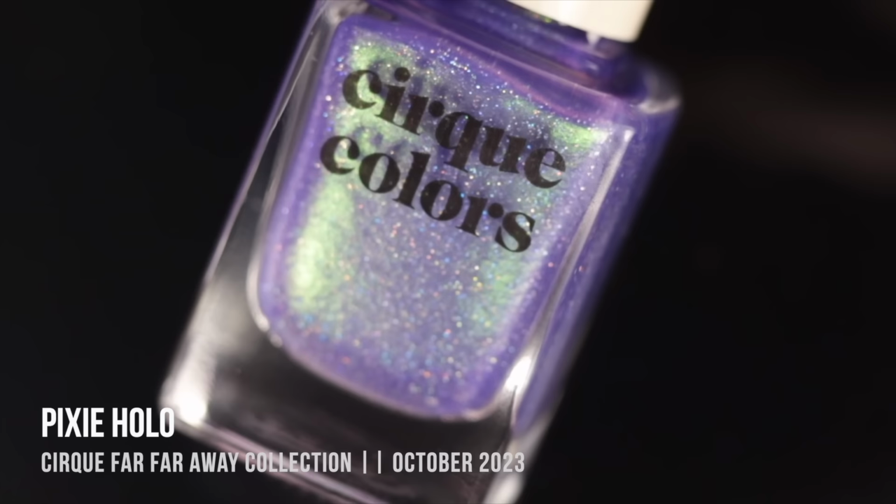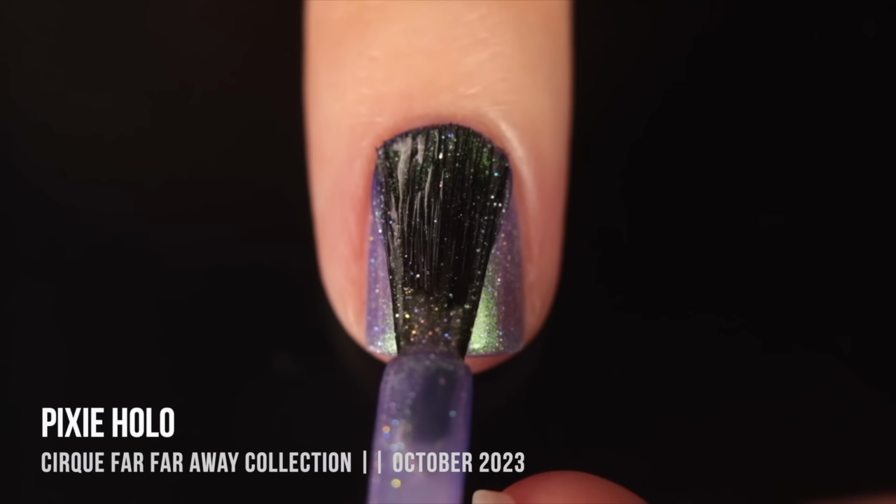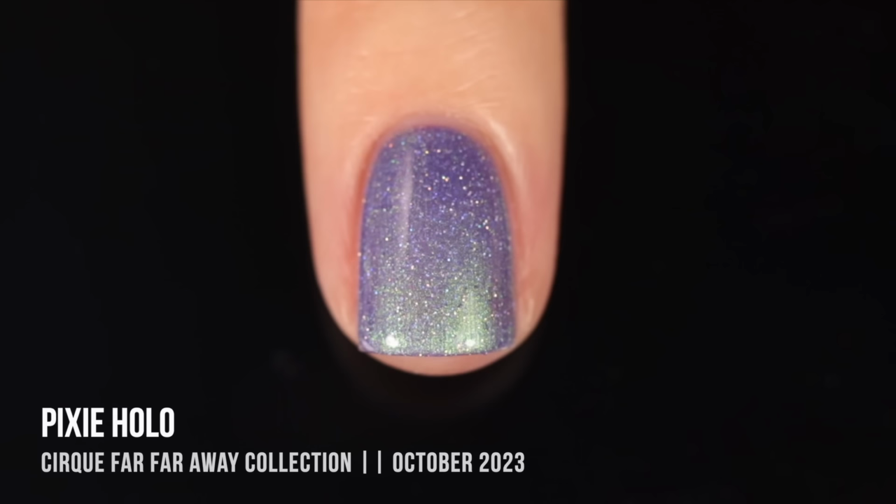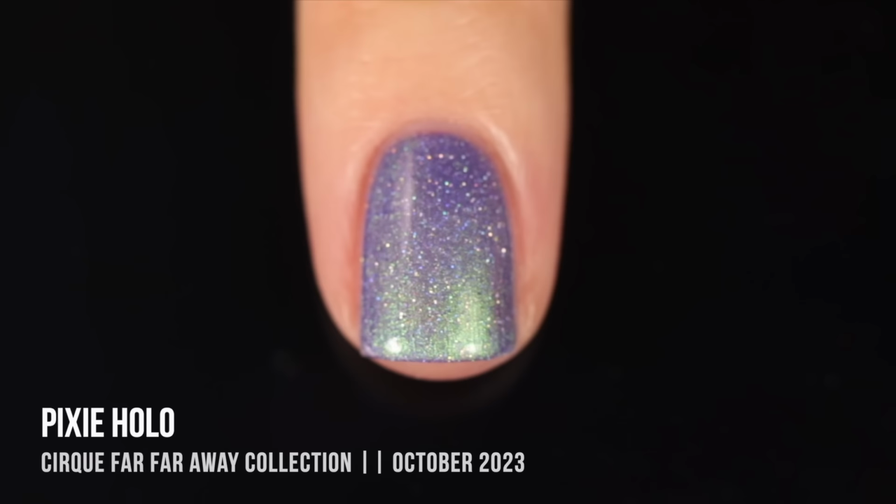Next up, we have another Cirque shade. This one's called Pixie Holo, and this is another purple because, like I said, Cirque makes really good purple shades. But this one is actually more of a periwinkle kind of color, definitely very purple leaning. And again, it is in that shimmer graphic formula. So we've got this really intense amount of a scattered holo sparkle running throughout. And then we also have this really beautiful sharp contrast with the shimmer because it's this gorgeous lime green kind of color. And then around the edges, you can actually see a little bit of a pinky color. So I do believe it is an iridescent shimmer in here, but it's so beautiful.